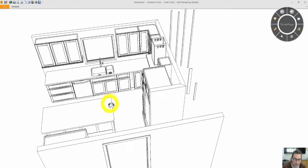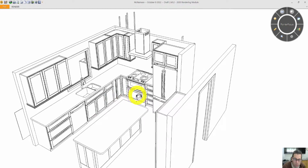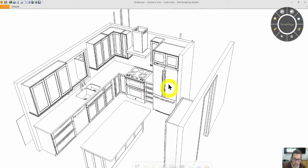So this is what I have started. If you want me to toy with the idea of taking this refrigerator and moving it over here, I can. But if I did that, I'd probably do a counter depth refrigerator, which is probably not what you want to do because you want to keep your existing refrigerator.